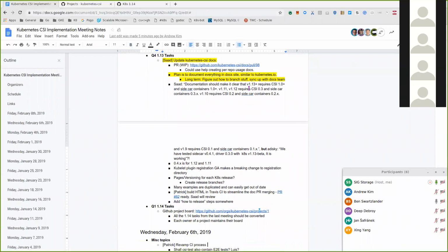All right, so moving on to our 1.14 tasks. So I played around with the GitHub project boards. So far people have said that it seems easier to use than maintaining all of the tasks in the doc. So I went ahead and added everything that we were tracking for 1.14 to the project board, and I subdivided all the larger projects into sub-projects, and so the idea there is that each owner of the sub-project can maintain their project board.